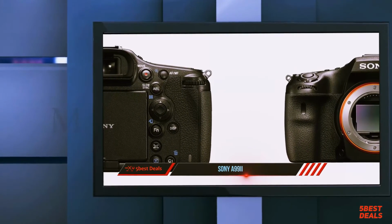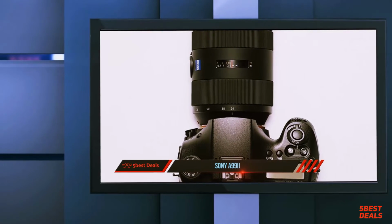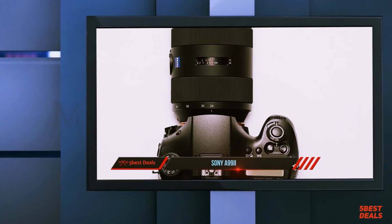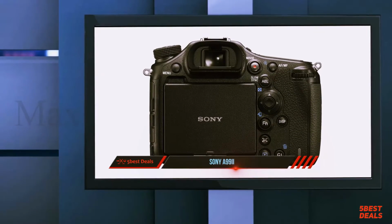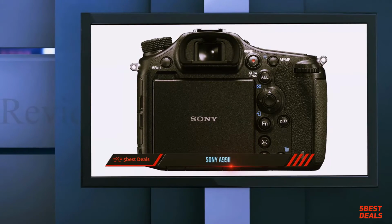The new sensor, Bionz X image processor and a new front-end LSI together allow extremely swift burst shooting from the A99 II. At its fastest, you'll be able to capture as many as 12 frames per second with both autofocus and auto exposure adjustments between frames.